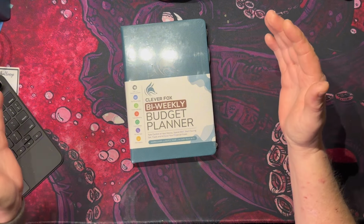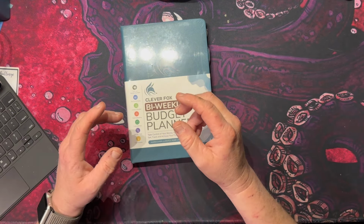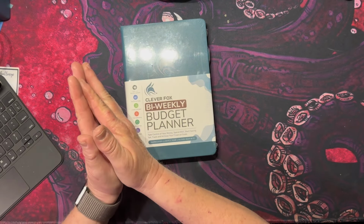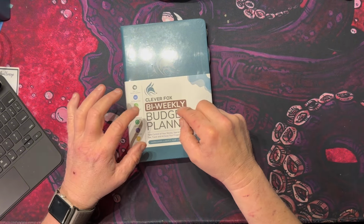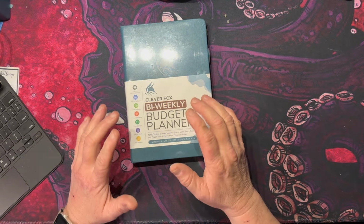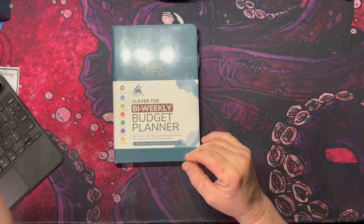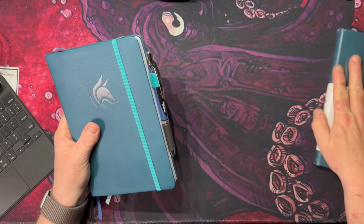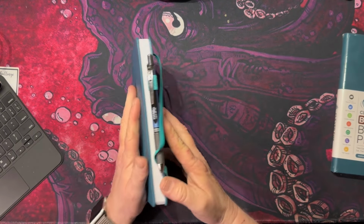The numbers are too big. I can't separate my money out like that. That's what I had been trying to do all along, and it never worked. But budgeting by my paycheck, that works. So a bi-weekly budget planner, that's what I chose. And I bought one for myself before, and it came before that got here. So I filled it out a little bit so you can see it.